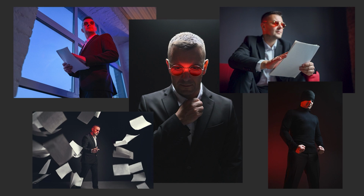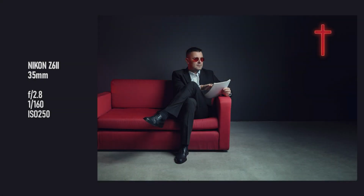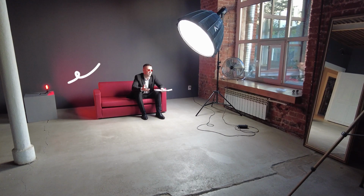its opposite, blue. At first it was important to us to show the usual life of our character. In this room there was a red sofa, which of course I used. I used a constant LED light and a typical softbox modifier. For small red highlights on the left I used my own small RGB panel.